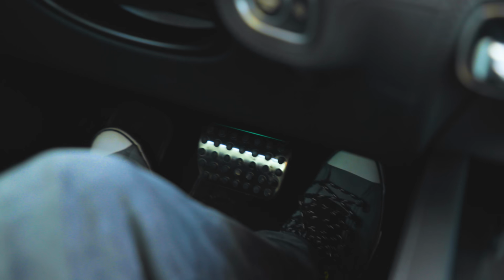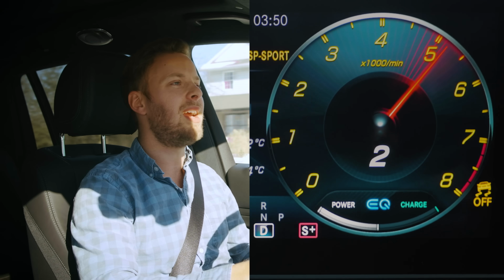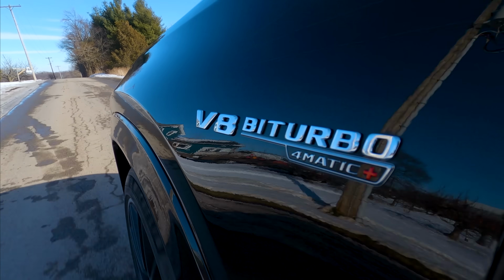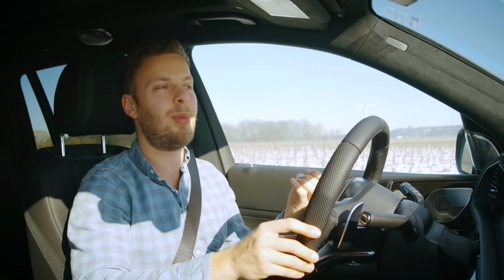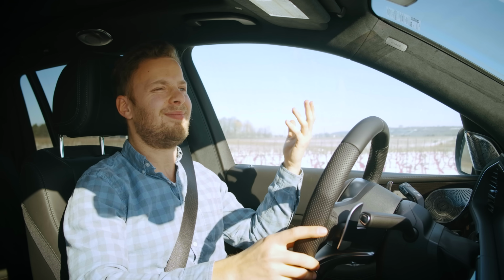And when I put my foot down, it makes power delivery smooth, although I have to say, I'm not really feeling the electric torque that normally covers that gap. When I put my foot down, there is a delay. And sometimes when cars are mild hybrids, the best thing about it is it provides torque in between turbo lag. This, I'm still feeling the lag.